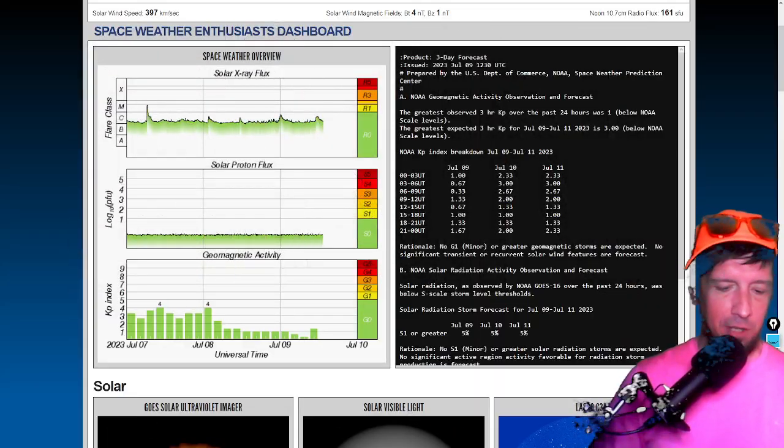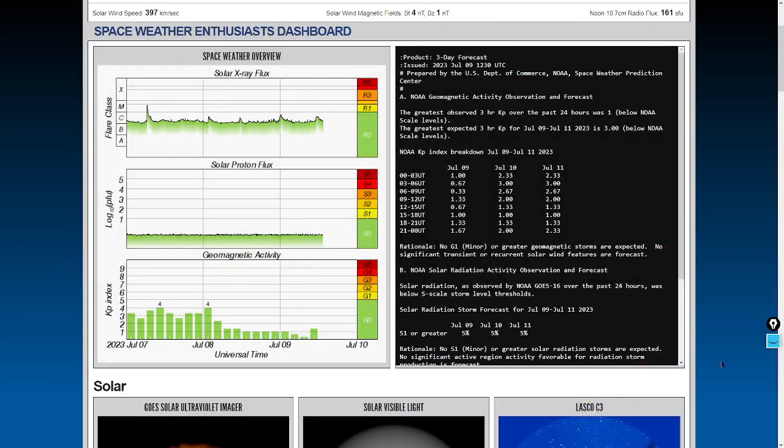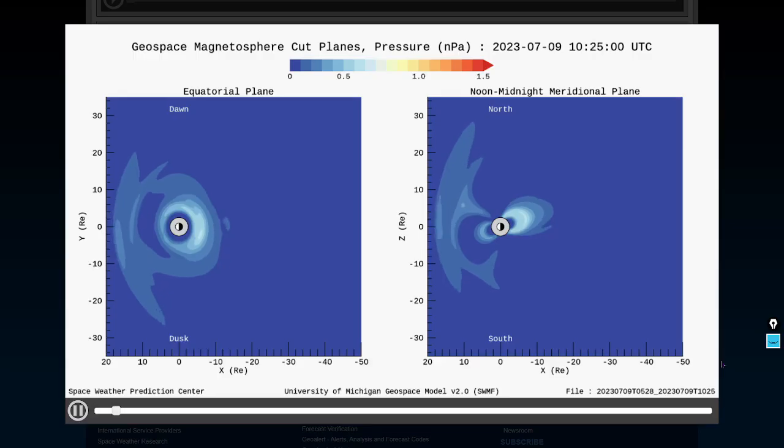Next, we'll look at the Space Weather Enthusiast dashboard. Since you are space weather enthusiasts, here's what NOAA has to say. No geomagnetic storms in the forecast. No major space weather events currently being forecasted by NOAA or by us or by NASA for that matter.